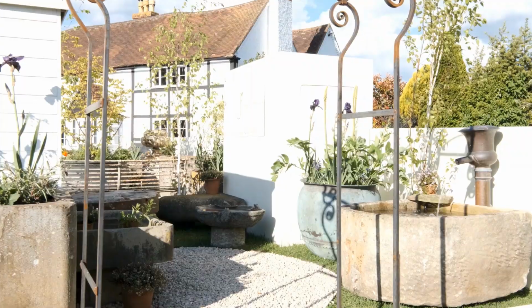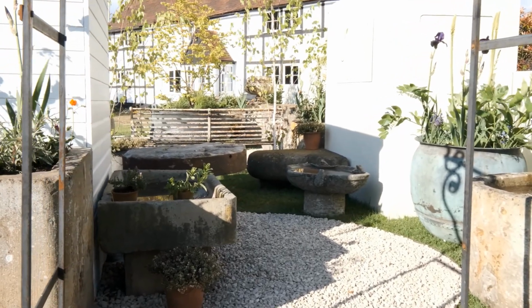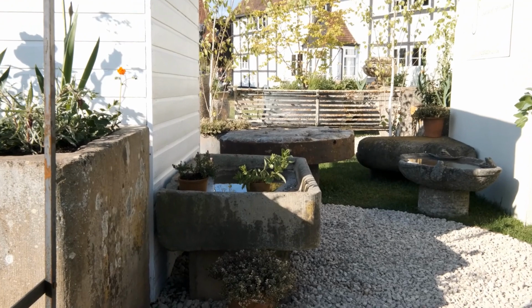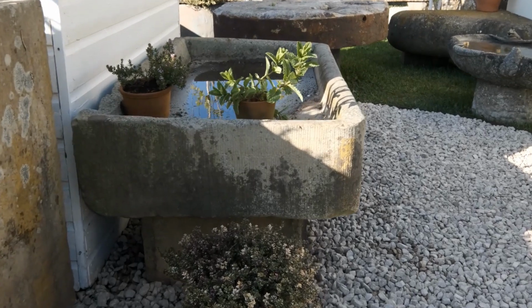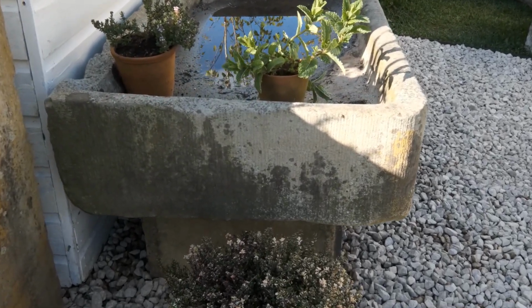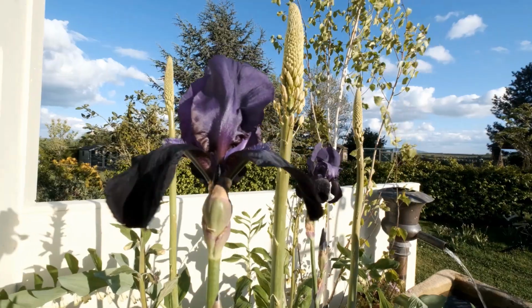And here a large stone sink. Put this outside a back door or under a tap for your watering can filling up, or you could even wash the dogs in it. Why not? But I quite like it just with a few pots, perhaps some herbs, or you could even plant it with some shallow-rooted alpines. Nice thing.